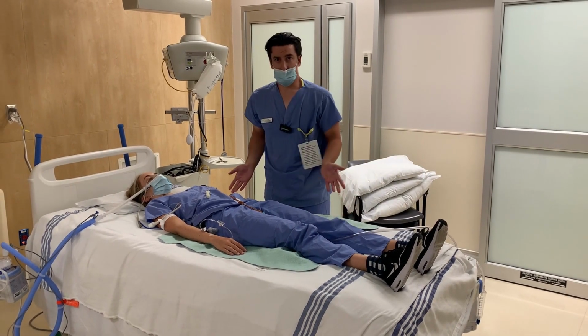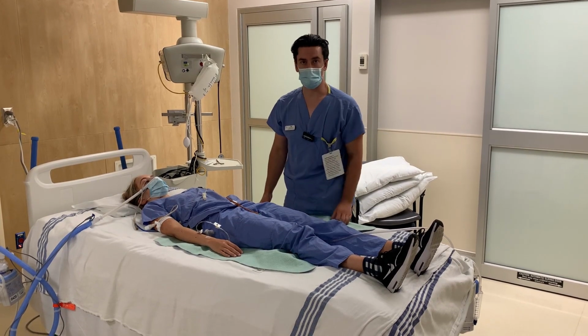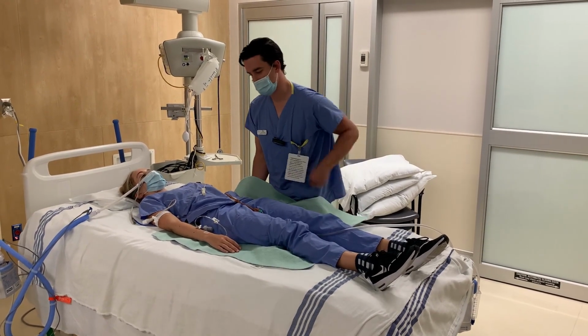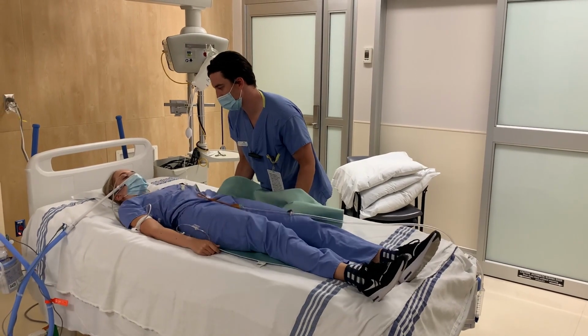And at this point, because the patient's mobile, they might need a little bit of support just to get to that side of the bed. So I would recommend doing this with another colleague on the other side. And you can support the patient to move over to the opposite side of the bed that you're going to turn to. So Ruby, if you'd like just to move over to that right-hand side, nice and slowly, perfect.